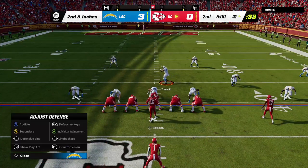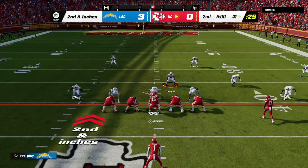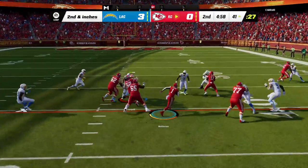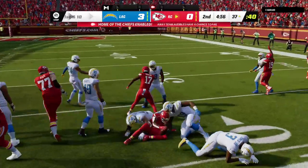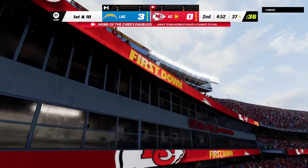So not quite a first down just yet as they come up on second and less than a yard. Out to the right, here's McKinnon. And he'll get it down on the play to the 37. They'll get 3 as the drive continues.